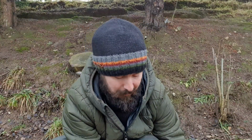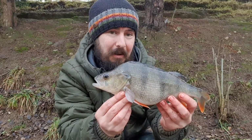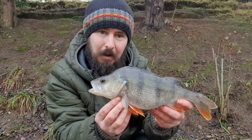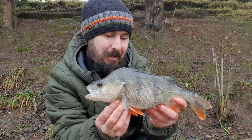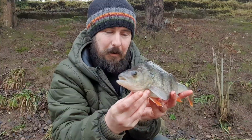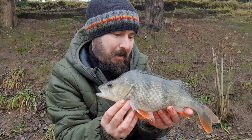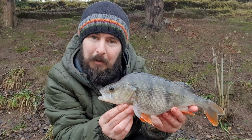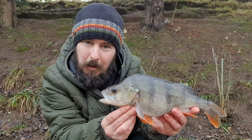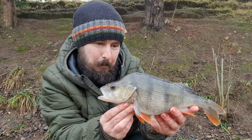Well, it's not the two pounds that I thought, but a 1lb 8oz, I'm not going to complain with it. I'm very happy. There we are. And what a beautiful condition perch it is too. Absolutely stunning. Big old mouth on it, just like the American bass. If there's any of my American friends watching this particular episode, the perch is pretty much what you've got as a bass.